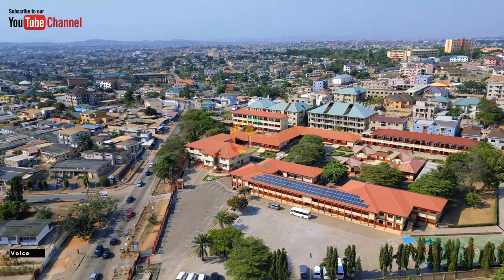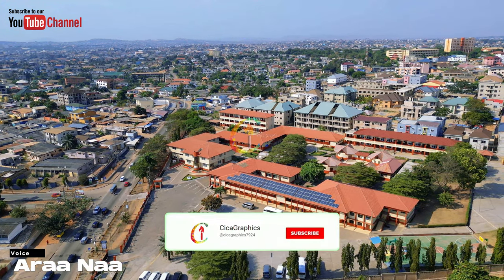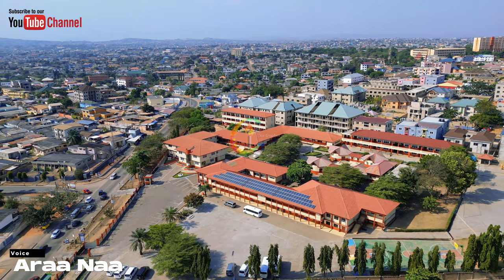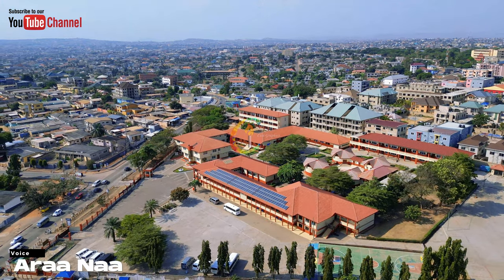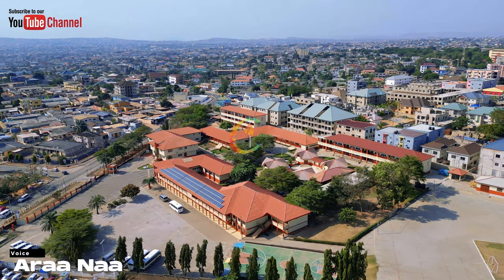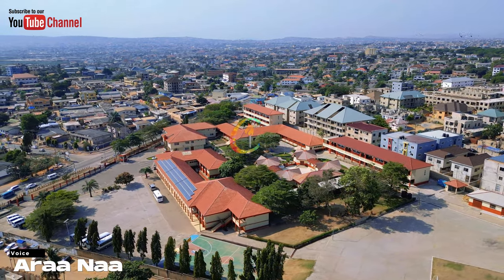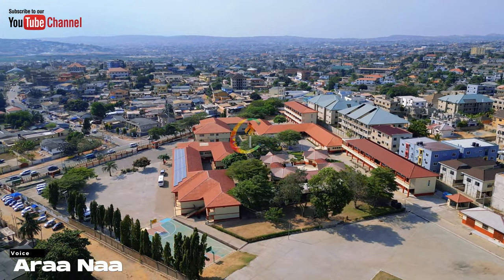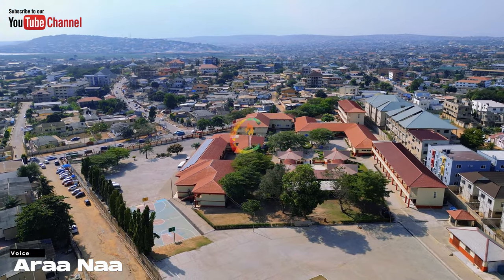The Martin de Porres School is a renowned educational institution located in Dansoman, a suburb of Accra, the capital city of Ghana. The school was established in 1973 by the Catholic Church and named after Saint Martin de Porres, a Peruvian lay brother and Catholic saint known for his charitable work. In 1995, the school was granted full accreditation by the Ghana Education Service, and it has continued to maintain its high standard for education since then.